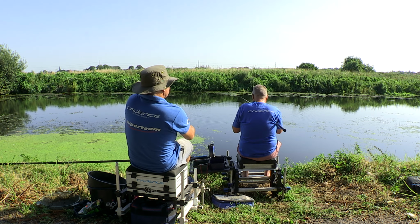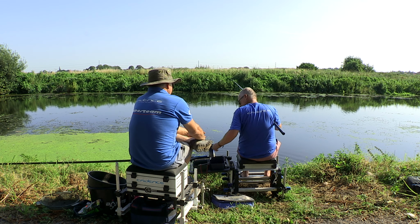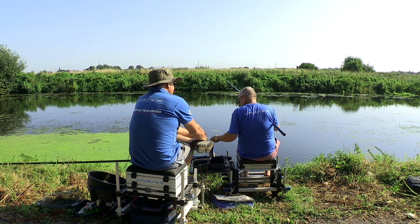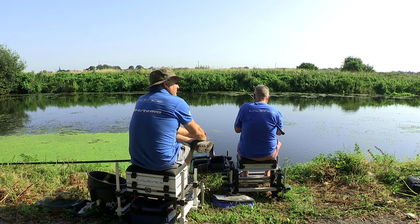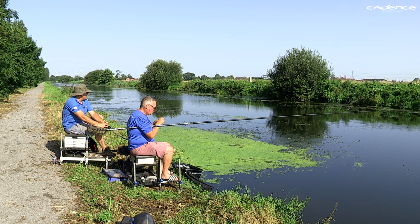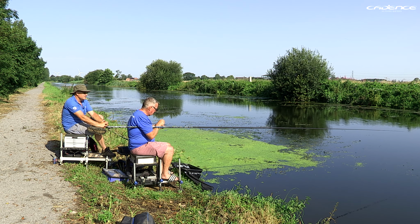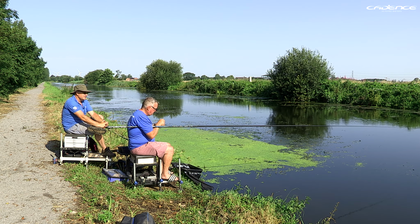I love fishing, I love being out on the bank, I love being in the sunshine. I can't be doing with the rain. Well, I'm the same as you. I just want to be fishing all the time. Well, I'm not too sure about all the time. I'm not out here when it's lashing down or it's freezing. Well, the thing is now, you can pick and choose, can't you? Exactly, that's what I like to do. And where I am at the moment, I've got the opportunity to, which is even better.